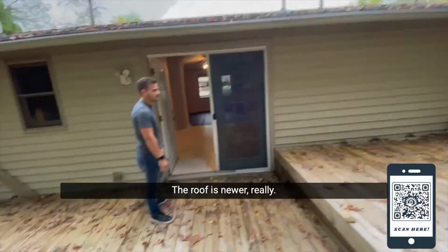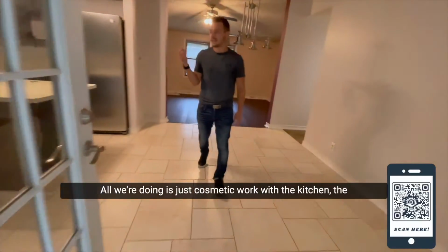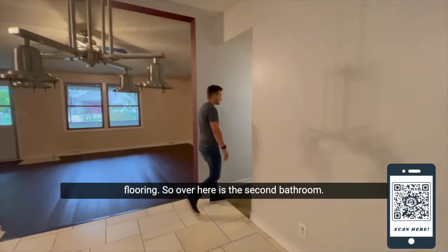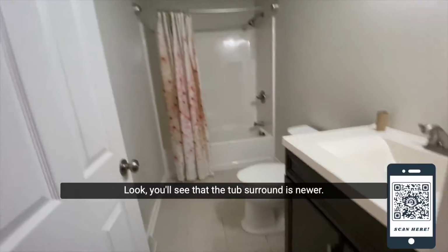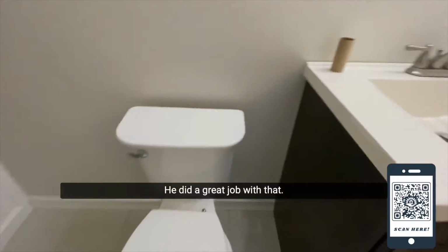Yeah, the roof is newer. So really all we're doing is just cosmetic work with the kitchen, the flooring, things like that. So over here is the second bathroom. This is shared between the other 2 bedrooms. You'll see that the tub surround is newer, toilet, vanity. You did a great job with that.